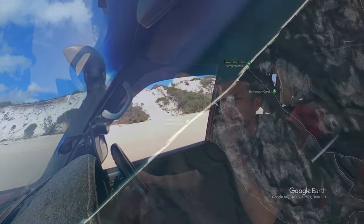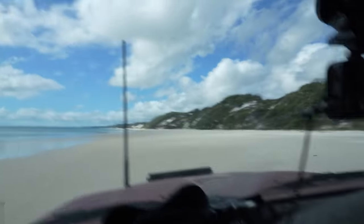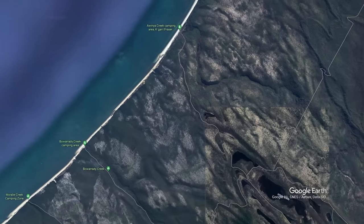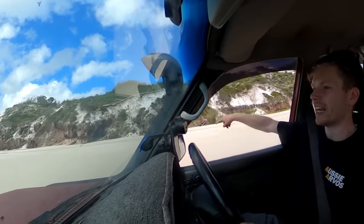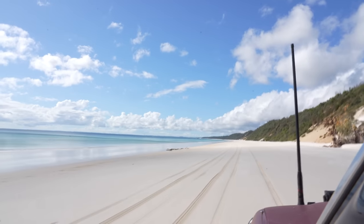So we're just bashing up here probably like 4 or 5 Ks up to Awinya Creek where we're gonna be camping tonight. I was told on the internet that Awinya Creek track, which is what we were gonna come into if we're inland, just takes a while and it wasn't in good condition at the moment. So we decided to come down here and do the coastal run up, which you do have to get the tides right because as you can see, the tide goes basically right up to that bit of sand there. So the tide does come up, so you just gotta watch that. But look how beautiful it is. It's insane. It's so calm on this side. It's crazy.